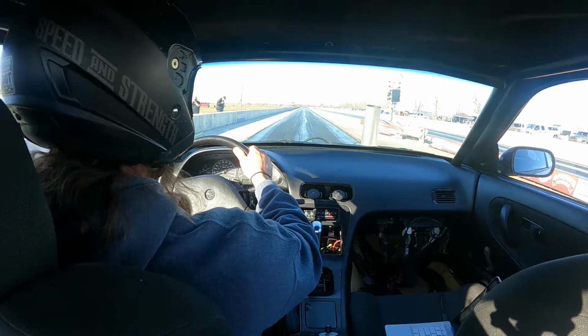Hopefully I can. I'm pretty nervous about launching on the trans brake, to be honest with you, because it doesn't really engage quickly like it's supposed to. So I've still got to get that fixed, but I decided to come today anyway because it's the last track day of the year. It's my last chance. So a little bit nervous about launching the car, but hopefully, not really launching the car, but staging in the beams correctly and not deep staging or redlining basically. So anyway, let's see how it goes.